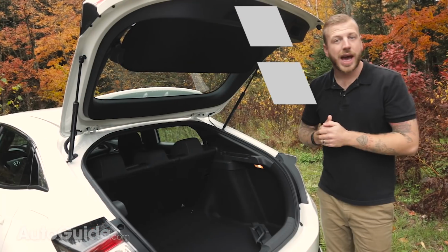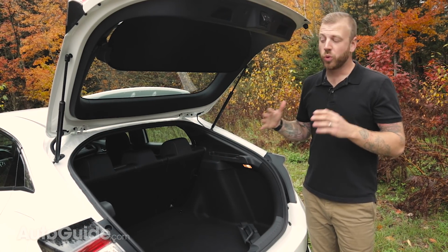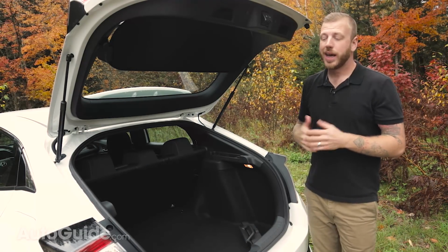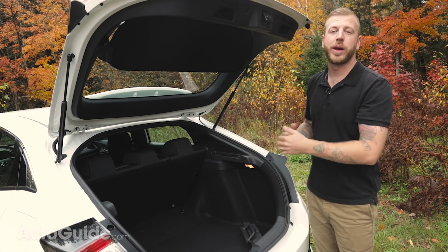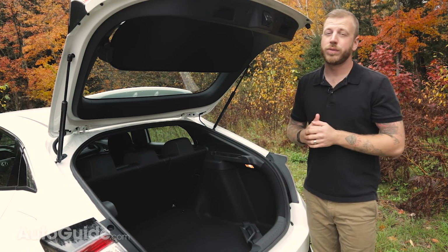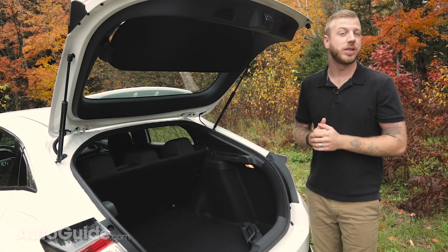Around back, the Civic Hatch gets a pretty big trunk with close to 26 cubic feet of storage space behind the rear seats. It also benefits from a nice and wide opening that makes loading and unloading larger items a breeze. But the coolest feature back here has to be the privacy cover.